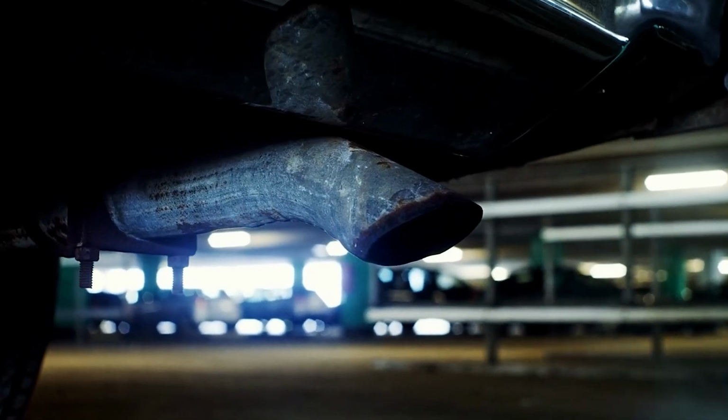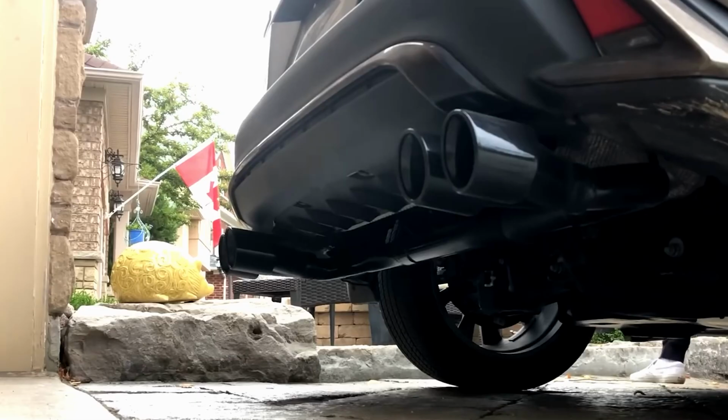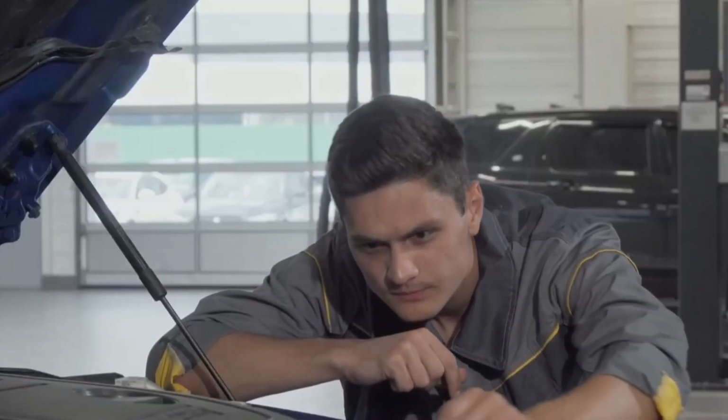Think of it like this. If thin vapor appears only for the first few minutes after a cold start, you can relax. But if the exhaust stays thick and white after the engine is warm, and especially if there's that sweet antifreeze smell or other warning signs, you should treat it as a serious problem.